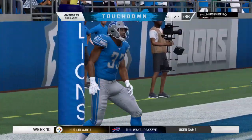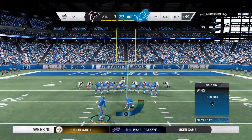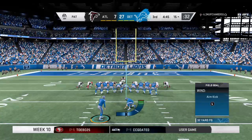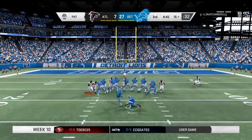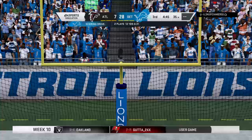Taking it in from 11 yards out. And the Lions use the short field to their advantage as they cash in for 6. Still plenty of time left in the game, but now starting to pull away a little bit. Get some breathing room with that one.